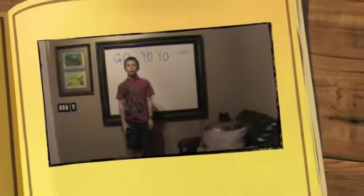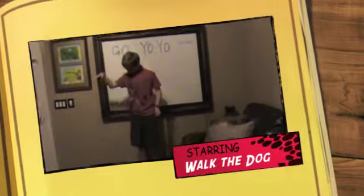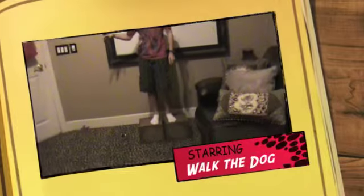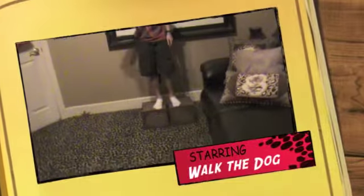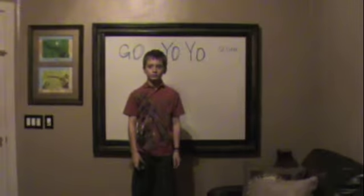Let me show you the trick, walk the dog. It's like the sleeper. First, you throw it down like you're sleeping it, put it on the ground, let it run away, and put your hand towards it to make it come back. And that's walking the dog.